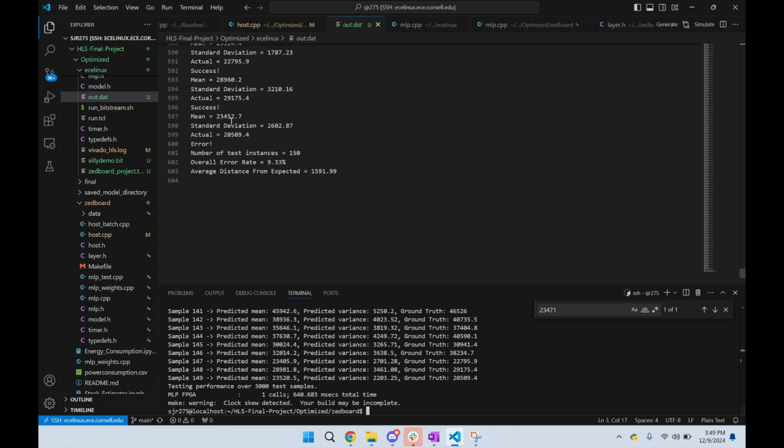So for example here, we can just look at this last case. Our mean here is 23,452, and here on the FPGA is 23,520, which are close enough. And the standard deviation is about 2,600 in our simulation and 2,200 on our FPGA. So we can see that the values are close, but not exactly the same. But we can ensure here that these are actually the same types of predictions. It just happens to be that the random part, or Monte Carlo dropout, is causing it to be different.